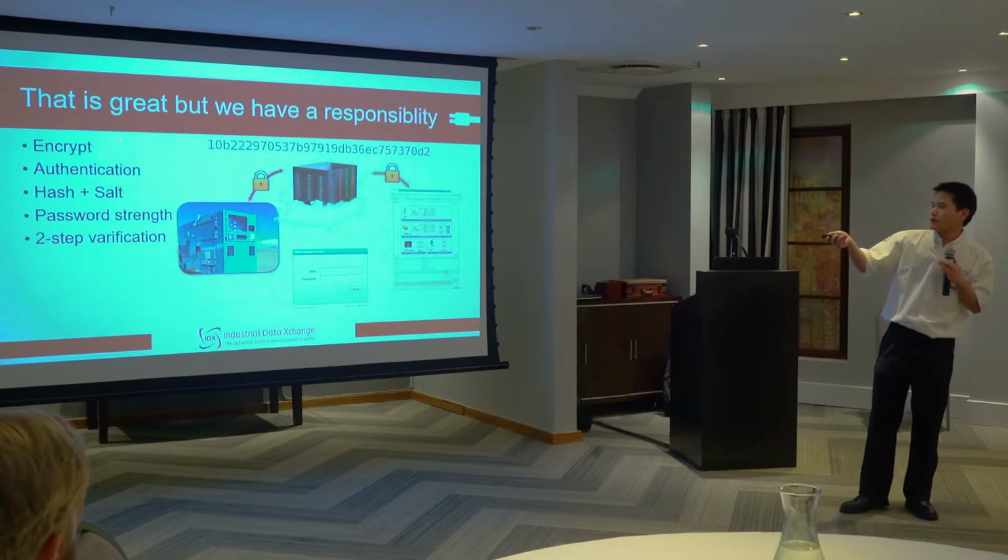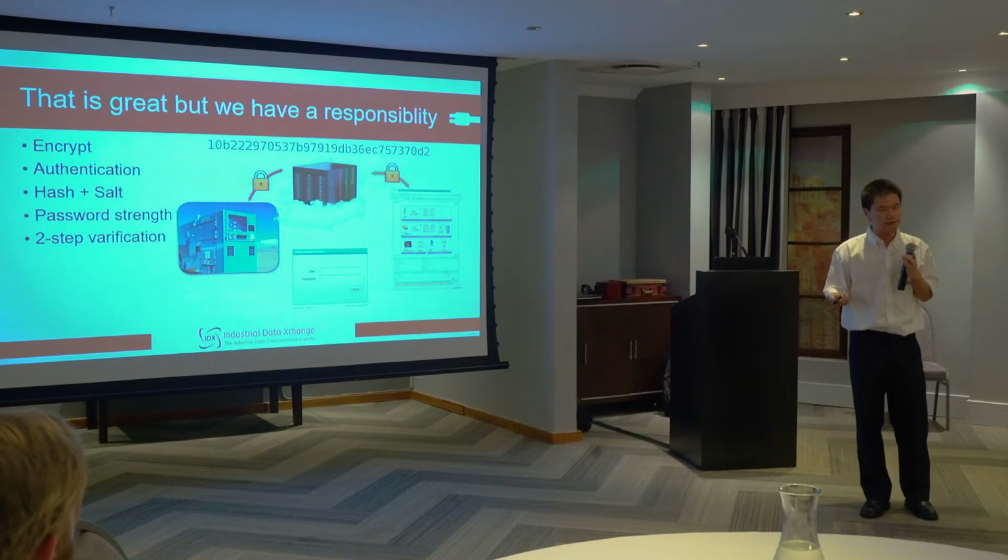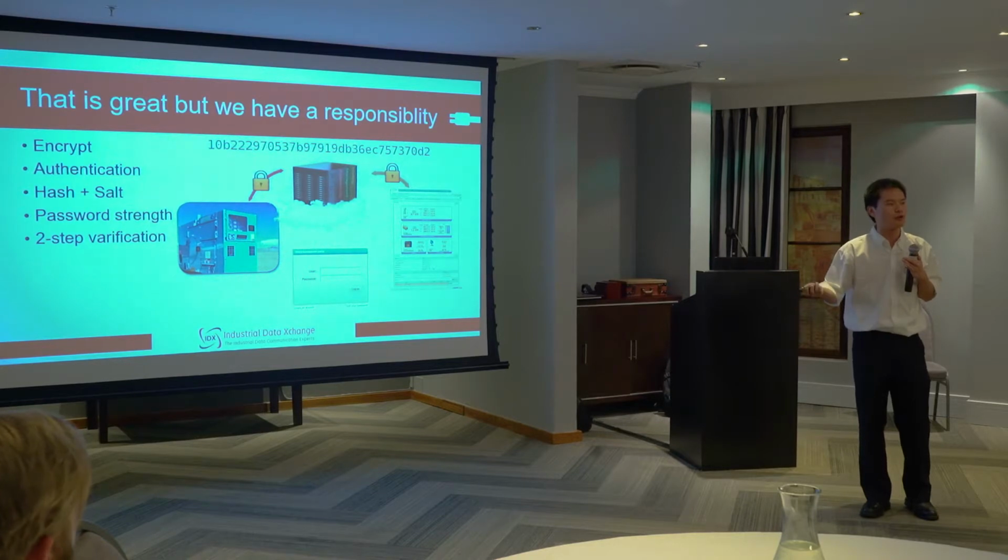We also ensure that the password that you input is of a correct strength so that people can't brute force it. And if required, we can turn on the two-step verification process so that you get an SMS code before you can log into the system.